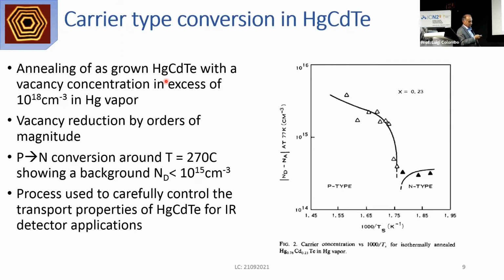And then, so at 700 degrees C, 20 atmospheres, vacancy concentration is 10 to the 19th, 10 to the 20th. And then you have to figure out how you decrease this vacancy concentration in order for you to have control of the transport properties. And so what you do is something which is actually relatively straightforward. You take a crystal, you expose it to a mercury vapor in a closed system, like in a closed ampule, and you diffuse the mercury in and fix the vacancy.